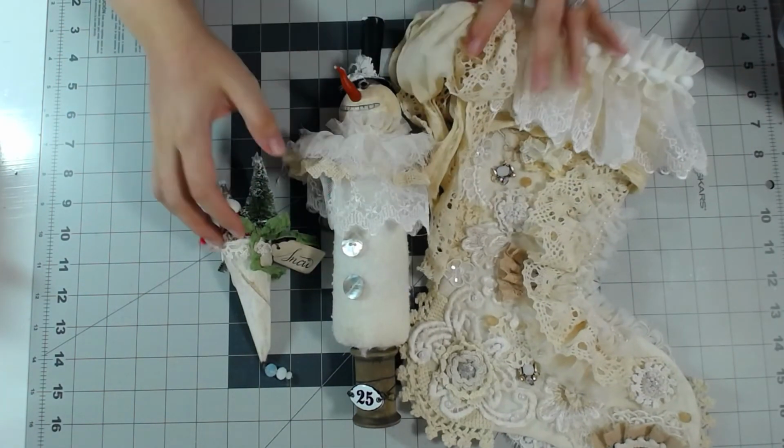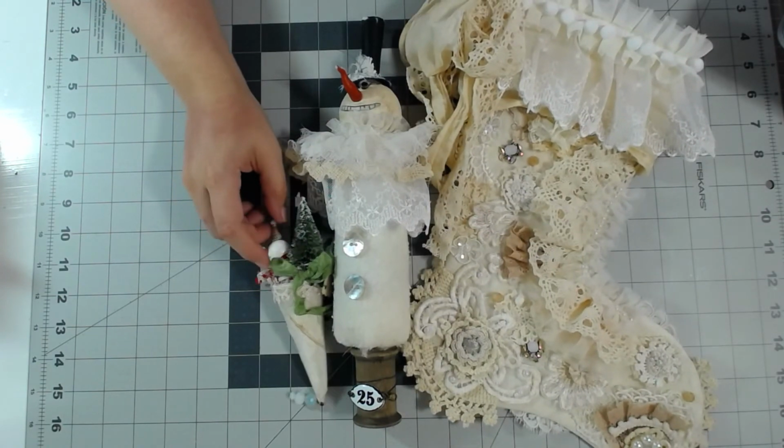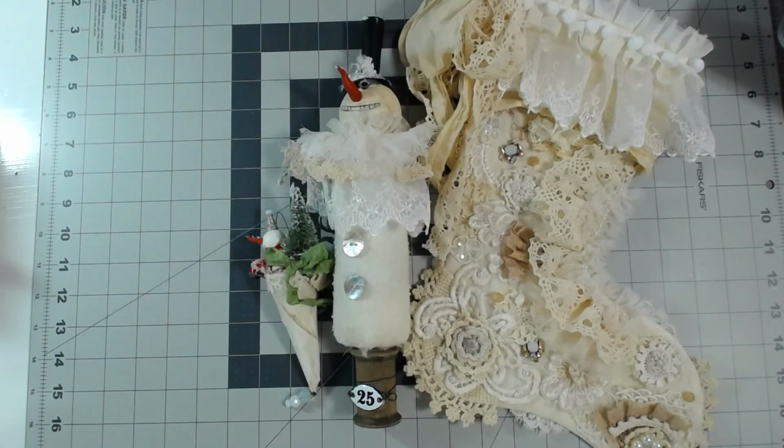They were a lot of fun to do. I love Christmas, and I love snowmen and stockings, and so anyway, that's my December projects, and looking forward to January and the spring.